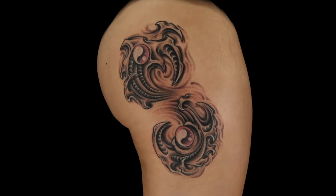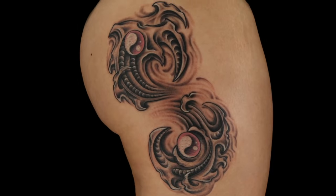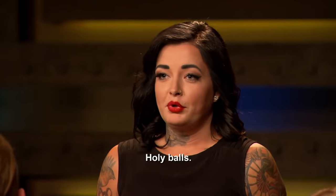This is a nice, clean tattoo. It's kind of a delicate approach to biomech. I like the symmetry that you did. The two opposing images, they do have a nice flow. This is actually one of my favorites. The softness of the two pieces coming together and the way it looks like jewelry, I think is really nice. Thank you very much. Holy balls.